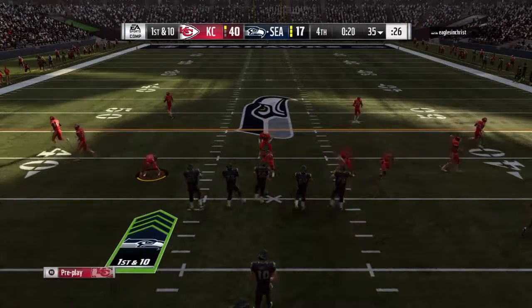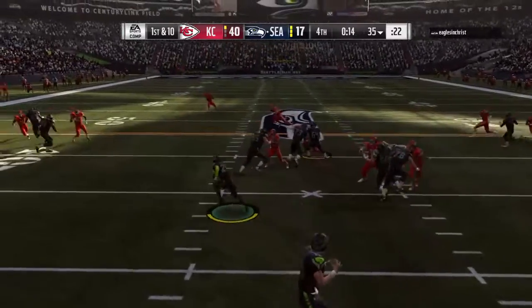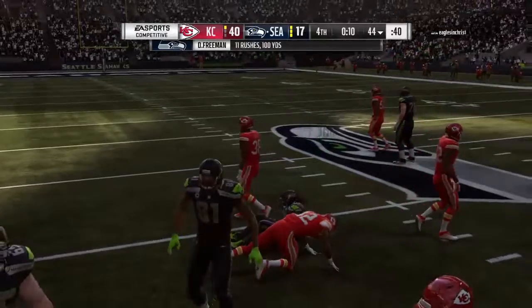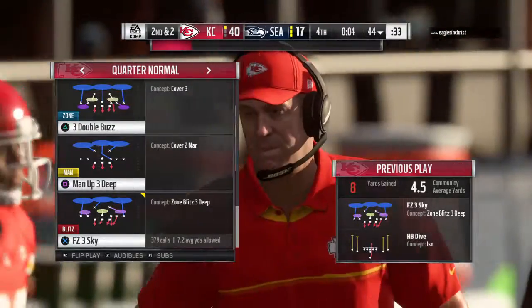Ball up to the 35 now as they come up on 1st and 10. Freeman again, a first down carry. Oh, and now he bowls him over. And he'll be brought down just shy of the 45. A good run there on first down, and it'll leave them with a 2nd and 2.